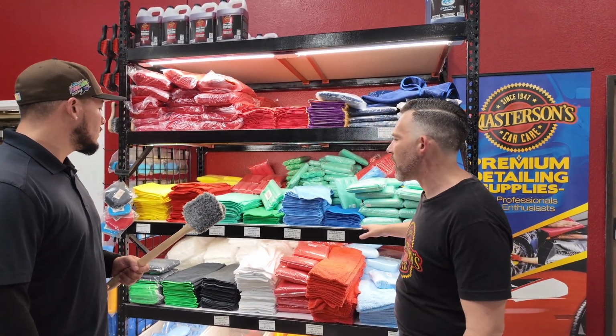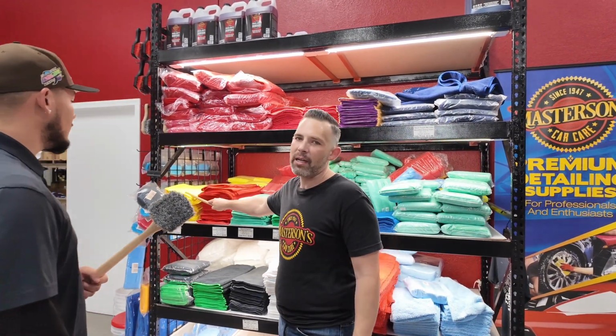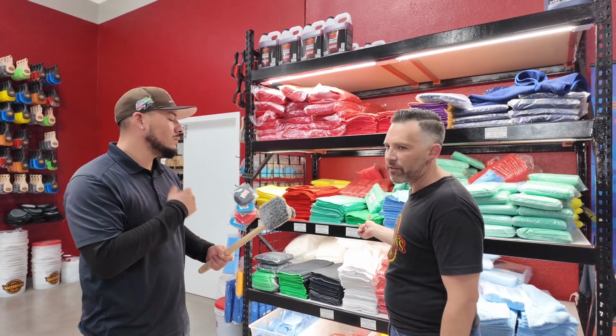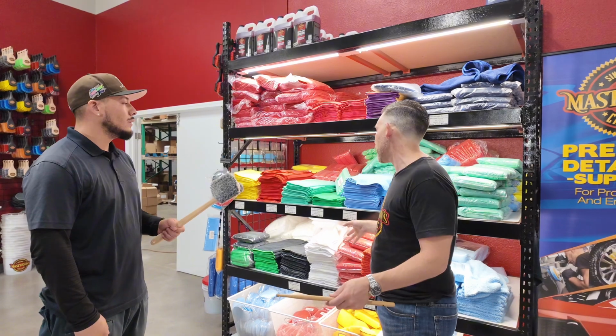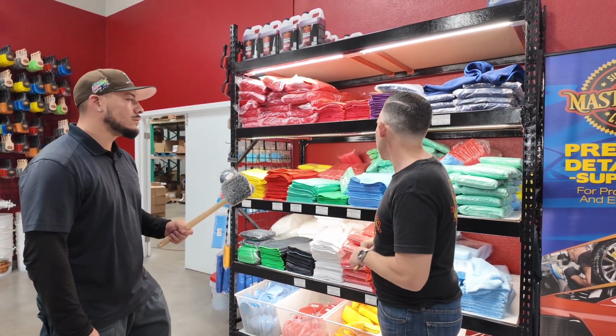We have these color coded because we actually do color coding here at my shop. We use yellow for the inside of the car. We use red for the wheels and the engine bays. We use green towels for the exterior, and then we use blue towels for the windows. So we are color coding all of our towels to make sure that we're not getting cross-contamination, we're not putting wax on the glass, stuff like that.